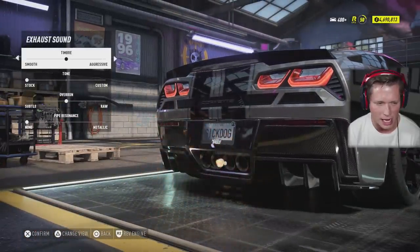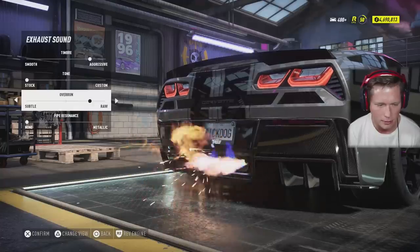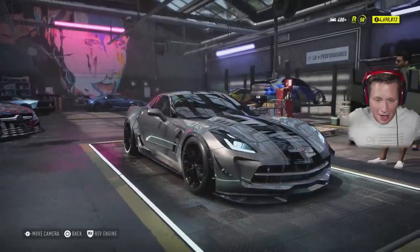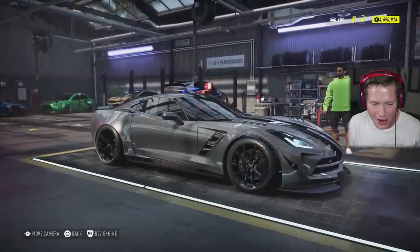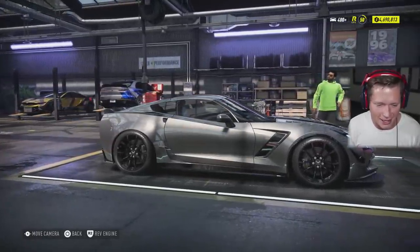I think I'm going to leave it stock, dude. Maybe make it a little bit more aggressive, a little bit more raw, but I like that Corvette sound. So there you guys have it. This is our brand new vet. I feel like it turned out pretty sleek. I really like all the little carbon fiber additions and stuff, and I'm excited to see what you can do.